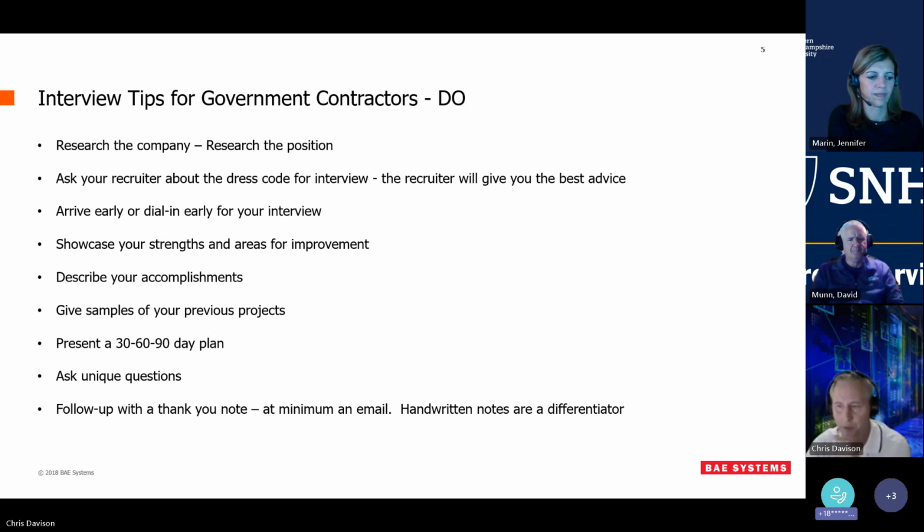Understand where this position fits in the company, and you may get some hints on that based on the job description, what sector or business area it's with, and the location. Once you know where the location is, go out and Google it. John Deere or BAE Systems in Cedar Rapids, Iowa. What do they do there? Who are their customers? You want to arm yourself with as much information as you can when you go into the interview.